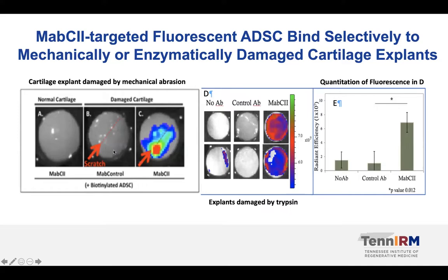Here are our cartilage explants that have been scratched on the surface with a scalpel. We see that the monoclonal antibody targeted fluorescent stem cells bind to the articular surface, but an irrelevant monoclonal antibody on the surface of these cells does not. It's seen similarly if we damage the cartilage explants by trypsin. Here we see the monoclonal antibody to type 2 collagen provides more extensive binding of the stem cells to the cartilage surface. And we can measure that fluorescence to give us an estimate of how many stem cells are actually present.